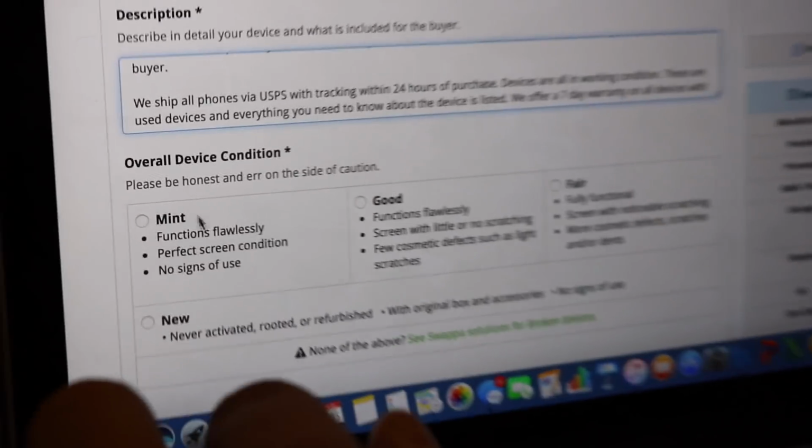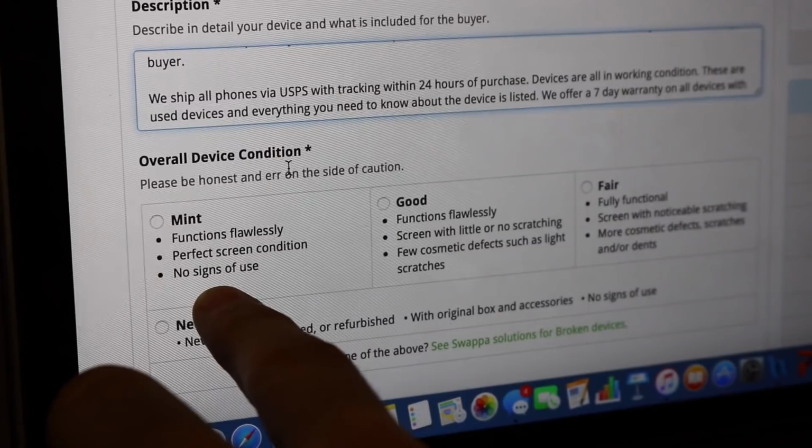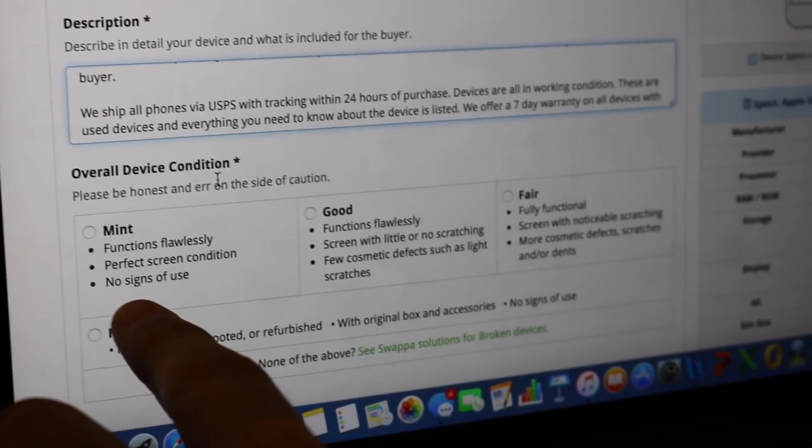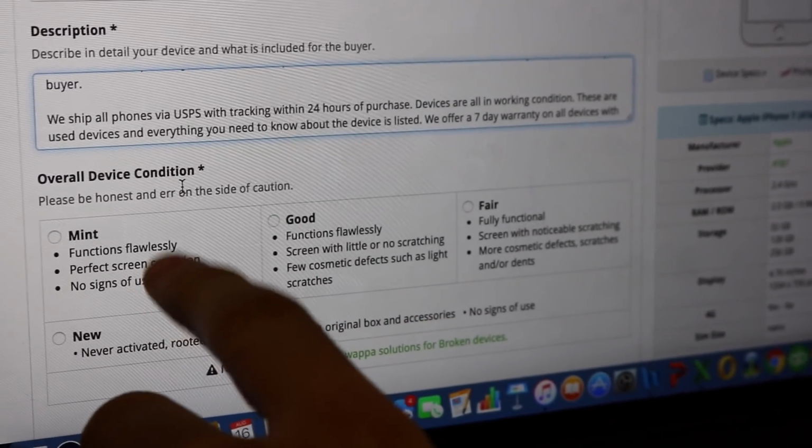I know a lot of times people are going to be tempted to list it as mint, but you need to look at how it's explained. Majority of the time, even if you think the phone's mint, it's going to be good. Basically, their description of mint is it's a new phone that's been opened. So you really can't mislead people. So please be honest with it.